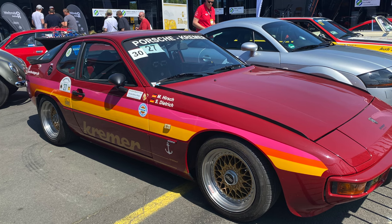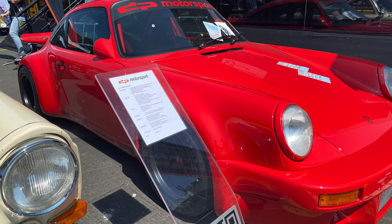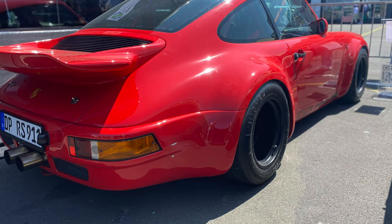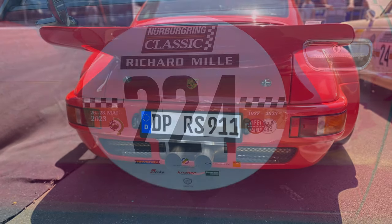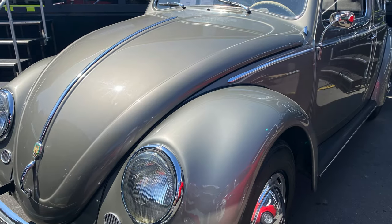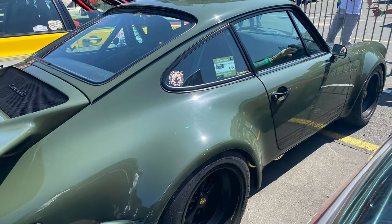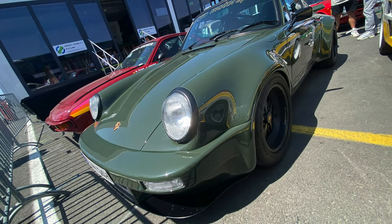A Kremer prepared 924. And DP Performance 911 Red Evolution. It's an RSR with a 3.5 liter engine, 370 horsepower. And among all Porsches, a Carrera 3.0. Built by a gentleman in his garage, all by himself. Very well built, nice color.